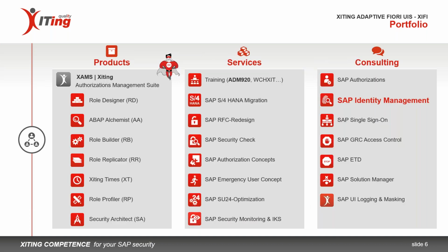Here we have our portfolio. So our main product is XAMS. We have a lot of services, like I mentioned, the training, for example, of the ADM 920 in the German-speaking area. We have, for example, our RFC redesign, and we are also big in the consulting. So today we are talking about the SAP Identity Management, like I mentioned, but we also have a lot of experts in SAP authorizations and SSO and so on.